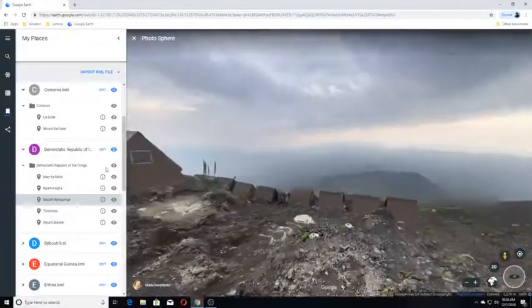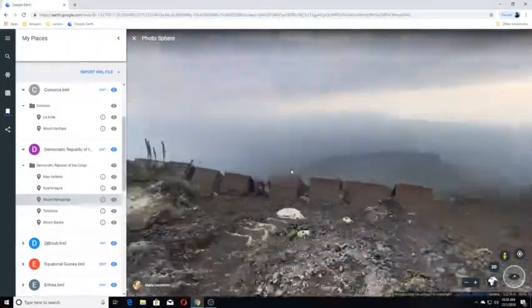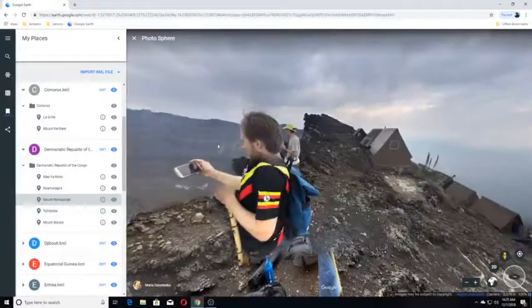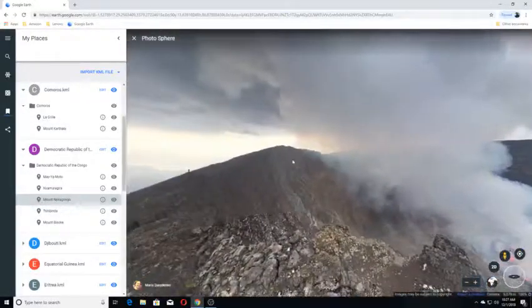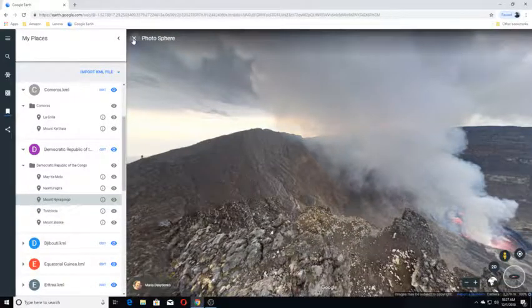Looks like there's houses up on here, or maybe it's for studying research. Oops. All right, you guys, moving on to the next one. Tshibinda.